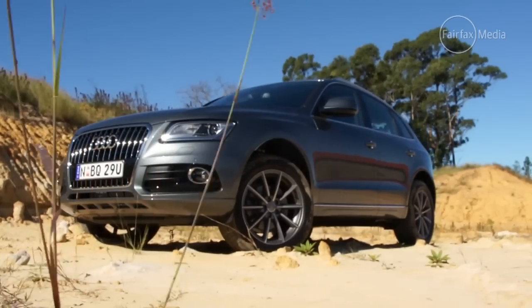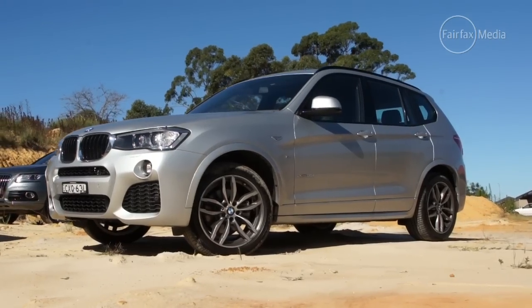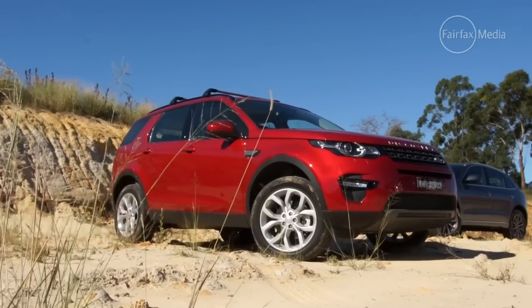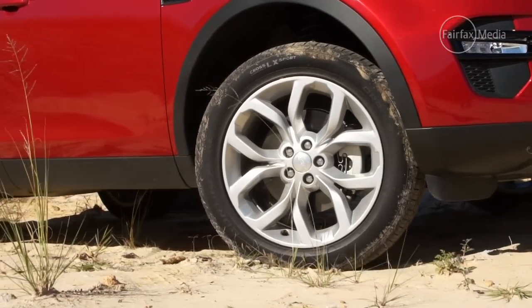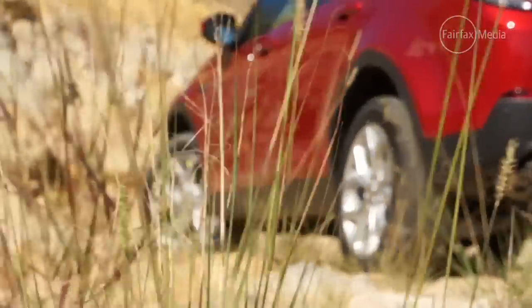For this test we've chosen the diesel models, partly because they're a more popular choice, but largely because the Disco Sport has a lineup heavily focused on diesels. Yes, there's a petrol option, but it's only a single model. So that's potentially one black mark against the Discovery, but there's still plenty to like, starting with the design. It's pretty clever both inside and outside where it looks great.